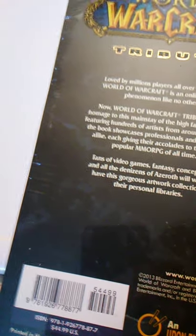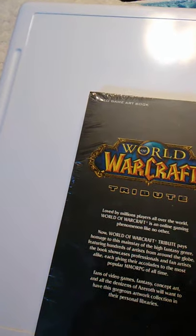As you can see from the back, this book retails for $45, and yes, I will open it up. This is also a video game art book. We're just going to take a look at it. We're not going to look at every page, we're just going to maybe look at some highlights.